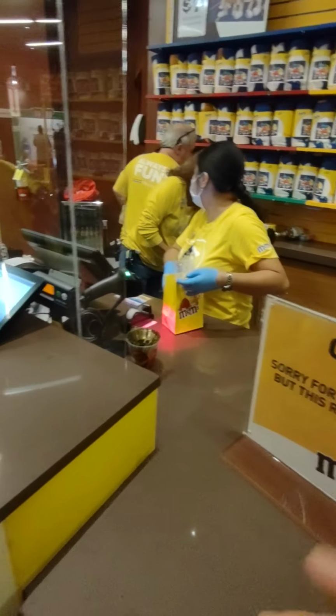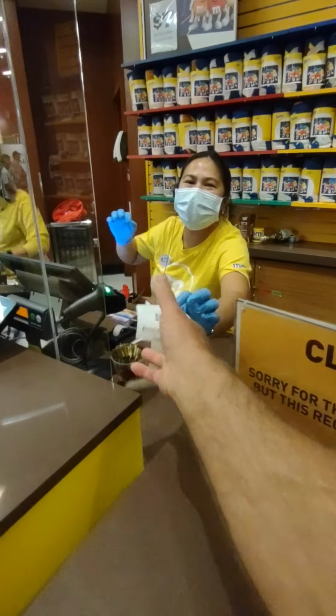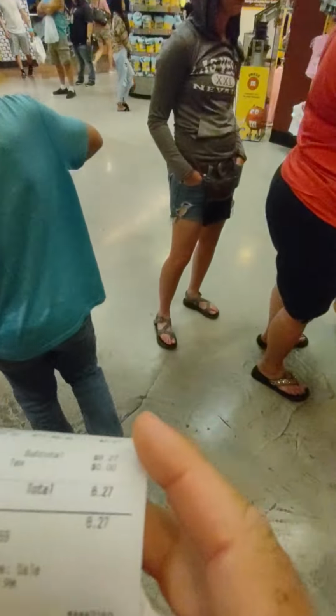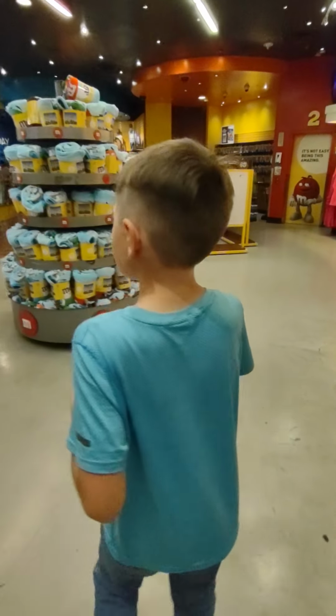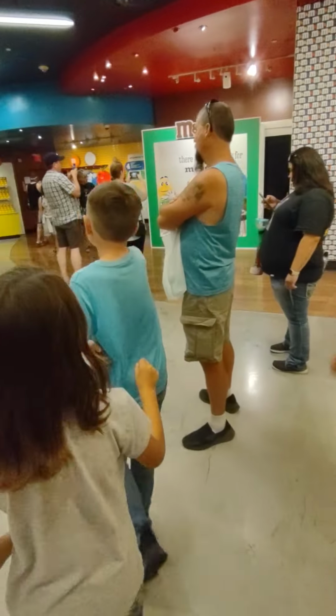Oh, look, we get a little M&M bag. That's probably what we're paying for. Thank you. All right, let's go up the escalator, see what's up. So $8.27. That's the most expensive M&Ms I've ever bought. Go, let's go up the escalator. Keep going up.